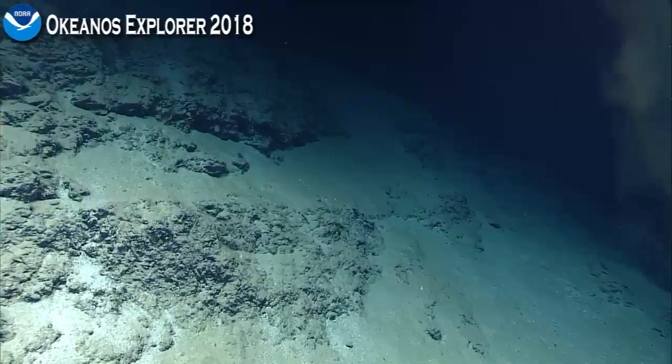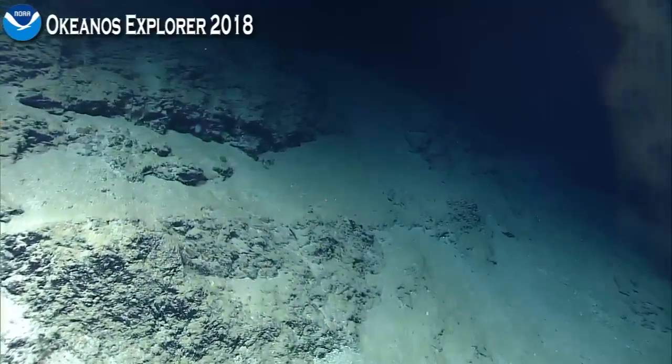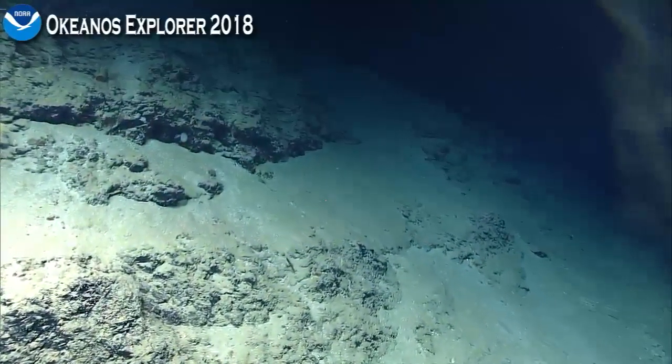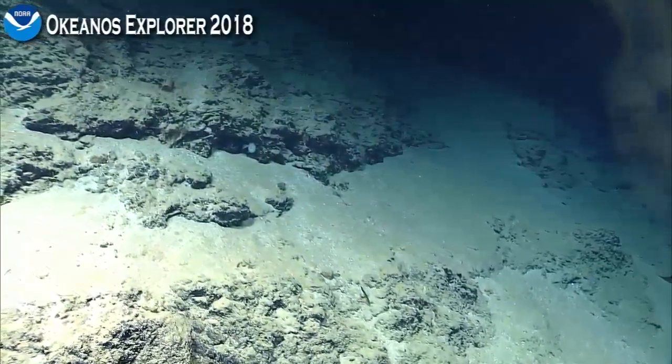Yeah, I see that, dramatic reflections. How do you feel about lowering the arms? Hey, go for it. Some trash, looks like. Possible tin can.